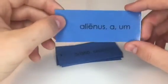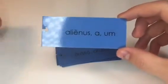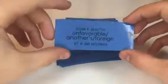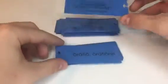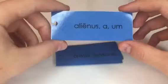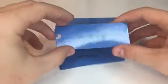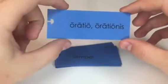Then we have alienus, a, um. This one's pretty fun. If you think of an alien, as you kind of see in the word, then you might think of unfavorable, another's, or foreign. That would be an alien. Pretty good description. However, if you think of this type of alien, this is more like the alien of the Bible, meaning not from the same country. So, not as in from outer space with green heads and 3 eyes.